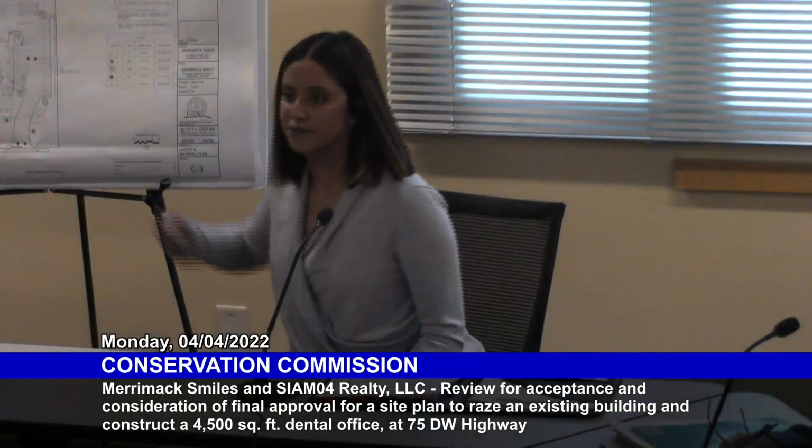Because that whole space now is going to be a retention pond? That's where they were parking. Exactly, yeah. Good, that'll be okay. The infiltration pond. Good.